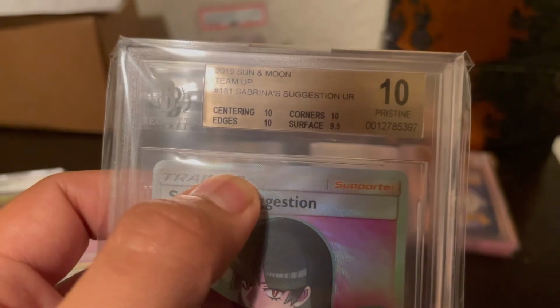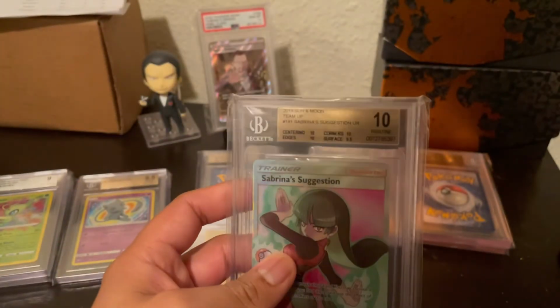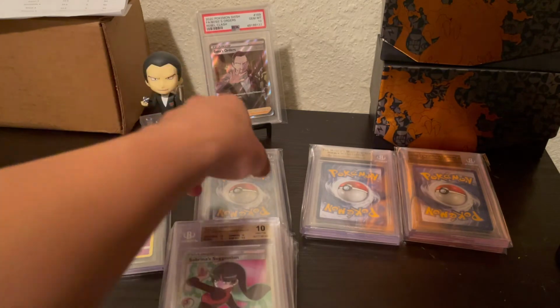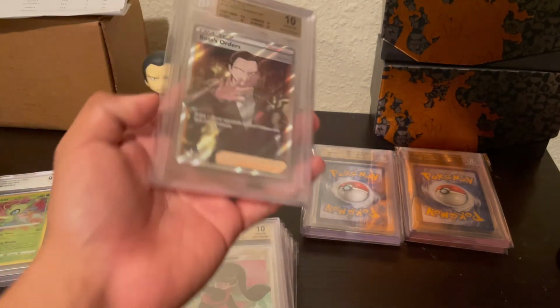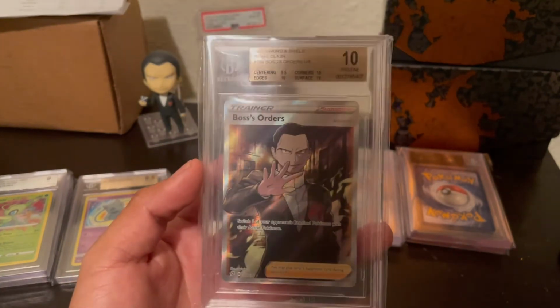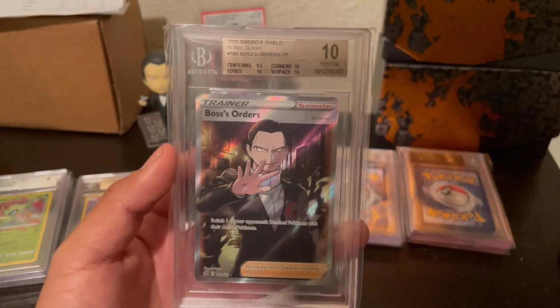And I guess that's why I got a 9.5 for the surface. Other than that, there's nothing wrong with the card. And I got a pristine 10. So I was amazed. I actually thought I was going to get a 9, because I've heard things about Beckett grading hard. So I don't know if that's a bad thing, but yeah.